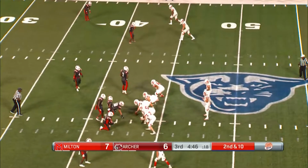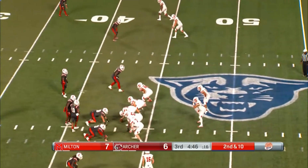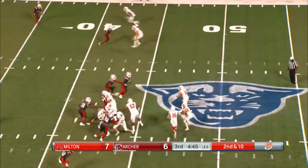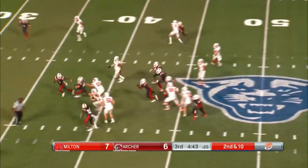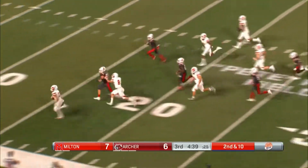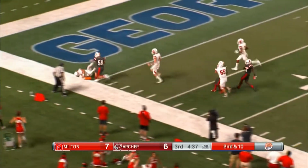Second down and 10. Shaw goes in motion. He'll take a handoff. Nope. Keeper by Yates instead. Yates. There he goes inside the 30. Yates is going to score. Dives into the end zone. And there it is. It was bound to happen.